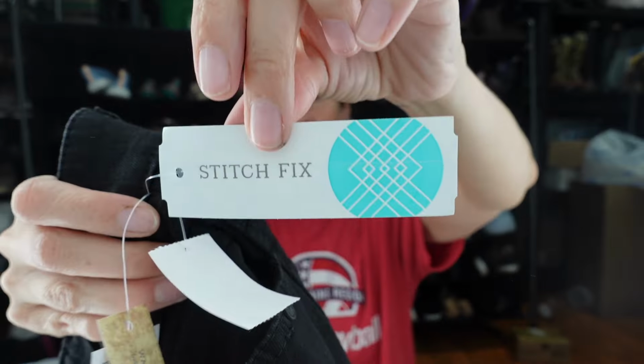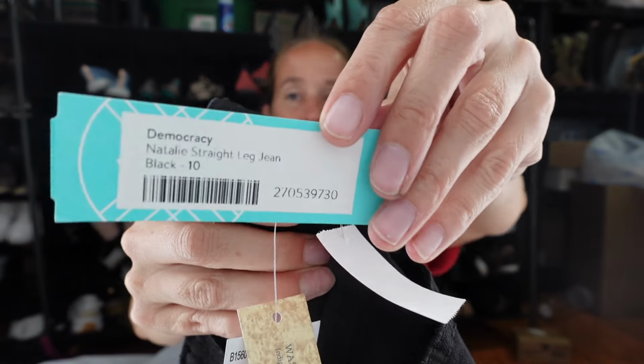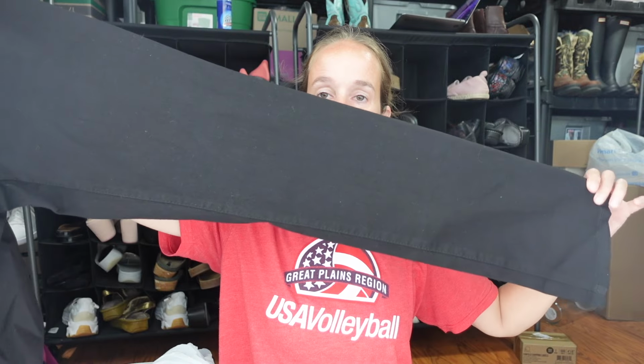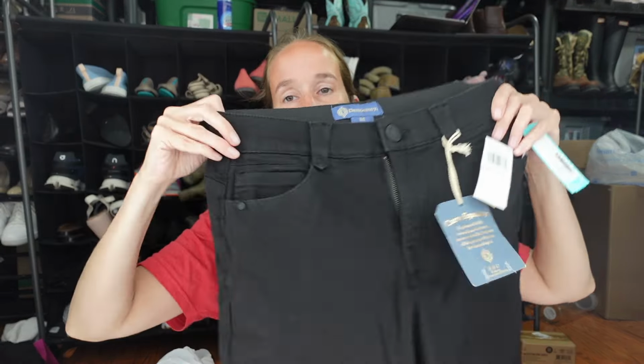Next up, I found some new with tags Democracy pants. And these were actually through Stitch Fix. I don't know if people use Stitch Fix anymore. These are the Natalie straight leg jean, which is super nice because usually on Democracy, even though there's a style name on the inside, it never pulls anything up. So these are a size 10 black straight leg pair of jeans. They do seem fairly long, which is nice for tall people like me. I would pick up that brand used, so I definitely would pick it up new.